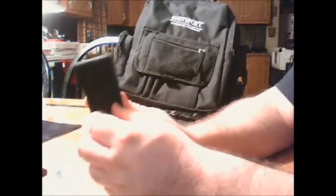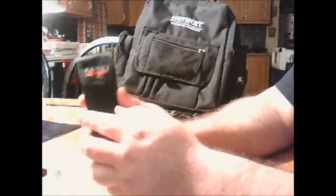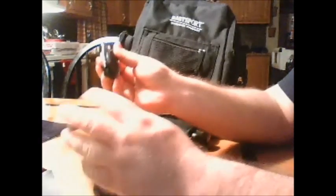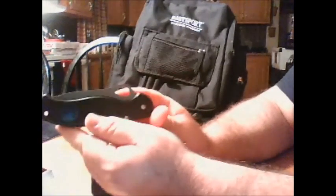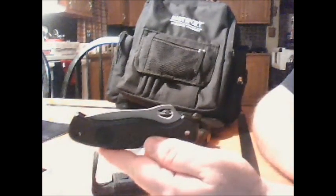Something else here. I carry a knife everywhere I go, and I carry mine on my belt. I've got a little sheath or holder, whatever you want to call it. I had this sheath just laying around my house, so I use it to carry my cheap little knife in it. And here's the knife that I carry with me every day.